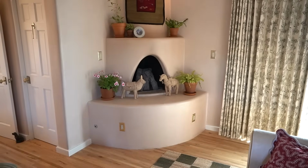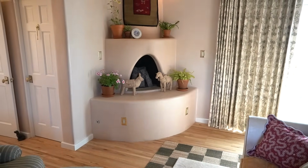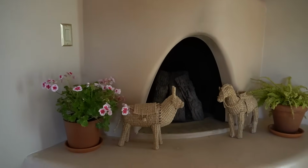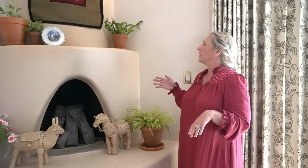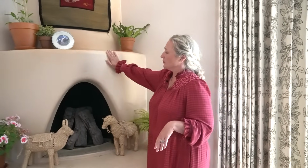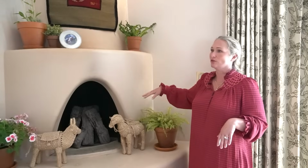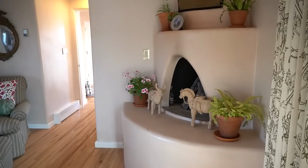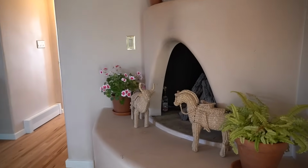So this is a Kiva style fireplace that you see throughout New Mexico. This is a newer, updated version. They're usually wood burning. This one is not, but it's got this diamond plaster on it, which is very traditional for New Mexico, and we just have it styled with plants and some fun knickknacks. So now we're headed into the primary bathroom.